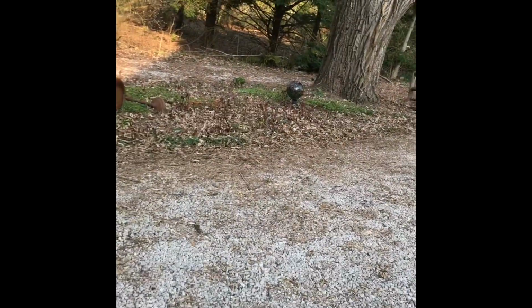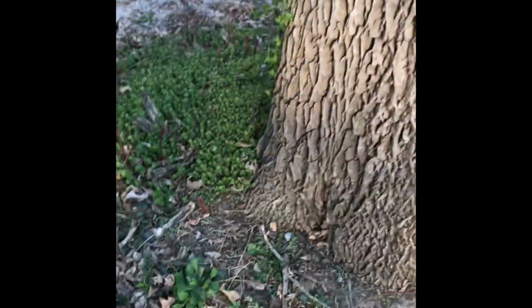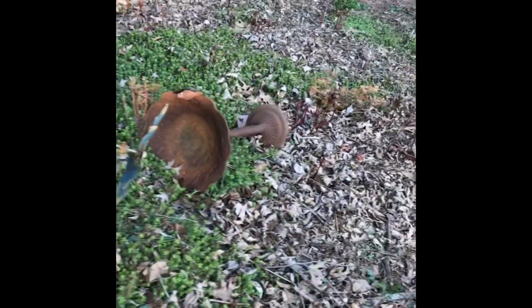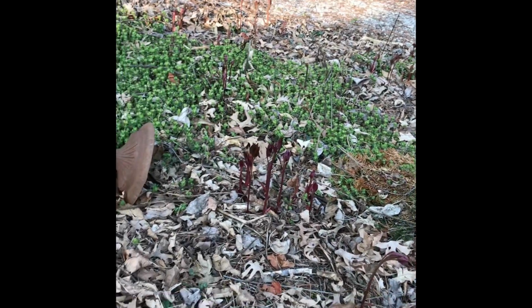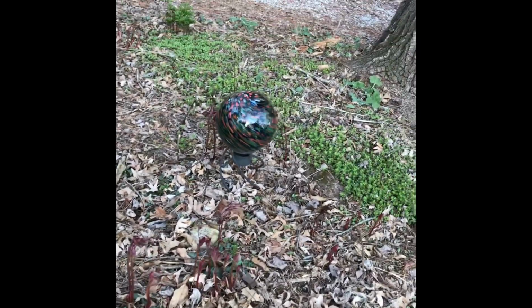But I want to show everybody one of the many gifts of this property from whoever lived here before and loved it: peonies, which come up absolutely everywhere. So this is just one location. They were always my favorite flowers, and I could never get them to grow at the other house. And here, well, they came pre-installed. So there's not only all of these, but there are hundreds, I mean hundreds, lining the front of the property.